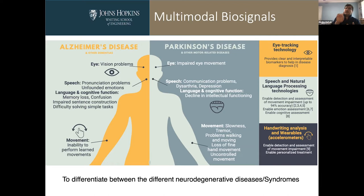Another thing that I'll talk about at the end is that we're probably the only site that can collect the data synchronously. So we can collect speech, handwriting, and eye movement in a single task, which is important for us because it will help us have a better diagnosis. We also avoid compensating for some lack of disorder.